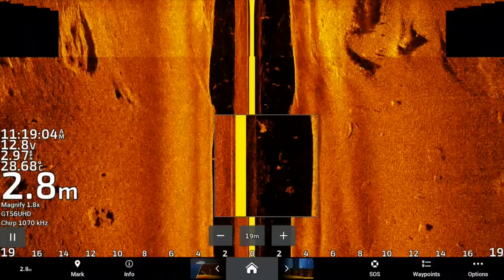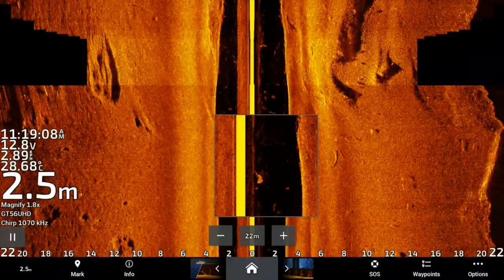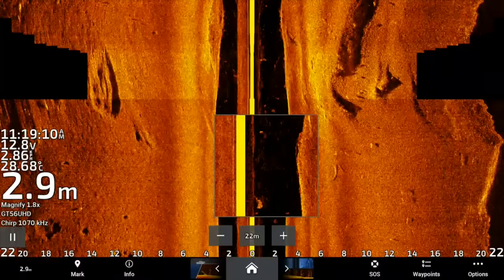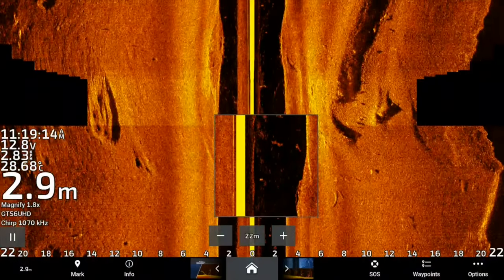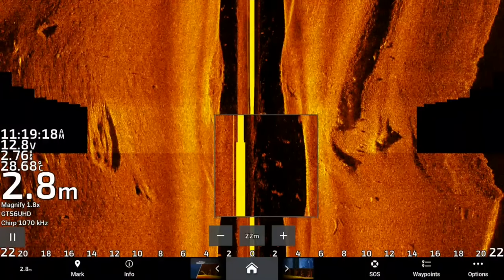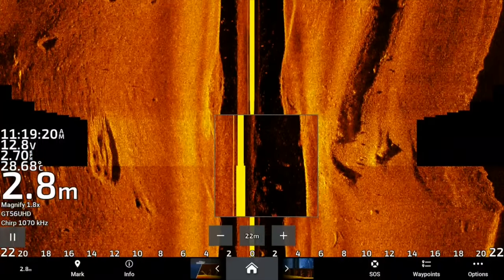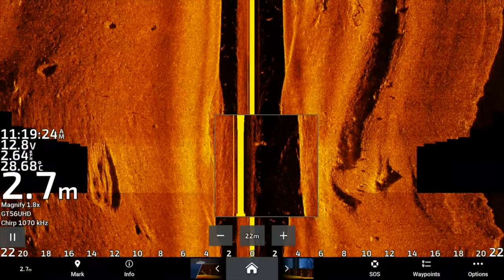Blew that, didn't I? But yeah, we're just cruising along looking for little patches of threadies, and we've got the electric down, so I'll just spot lock as soon as I see something worth casting at, and then we'll have a crack at them. So Jamie's going to stick with the hard body, and I'll stick with that little flex fork.